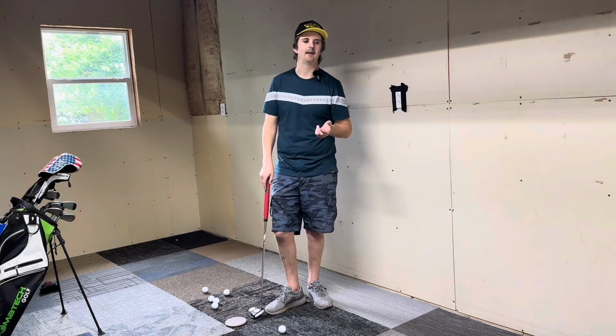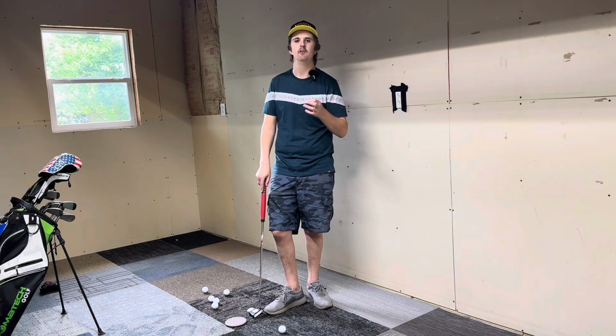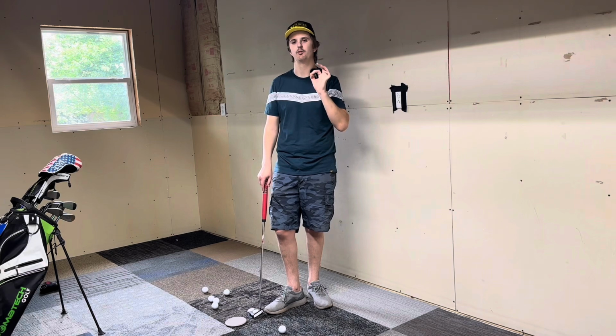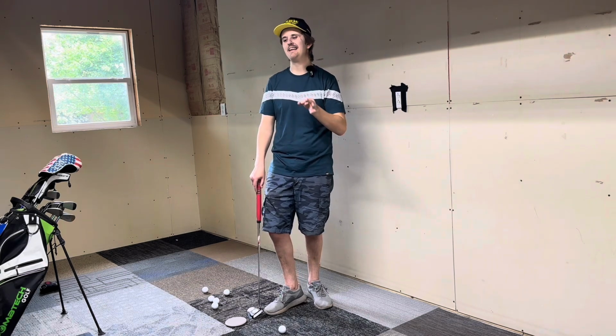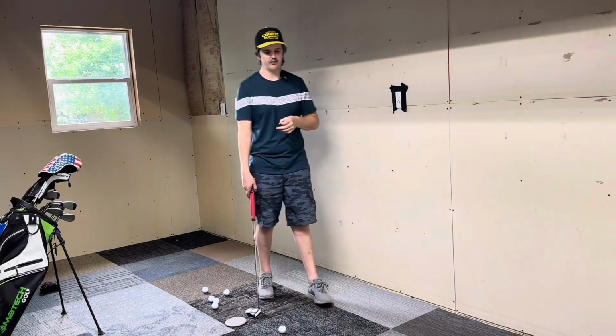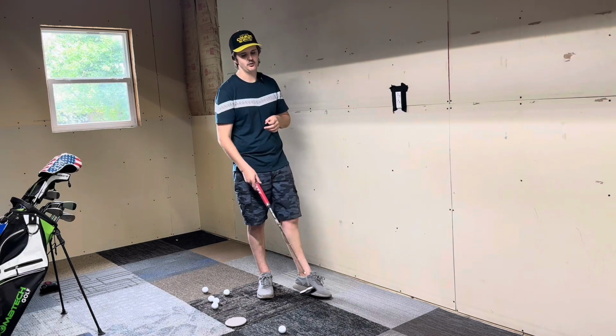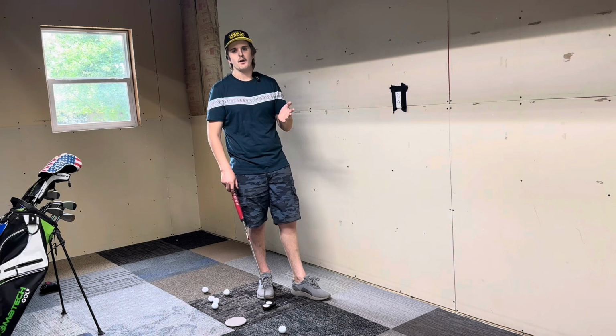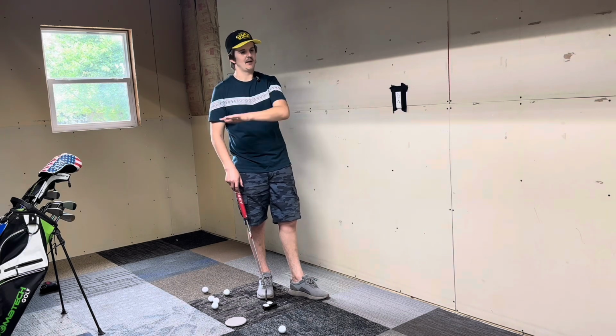That's why I think putting in a garage or on a carpeted surface is one of the best things you can do as a golfer if you're wanting to improve. And putting is not an easy thing to do, as I've said. The surface that I'm on right here is not flat, it's bumpy. It's got a little bit of break to it. I can putt from multiple different angles.